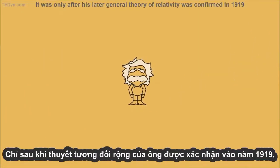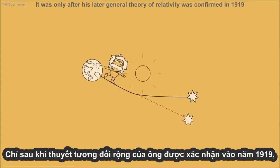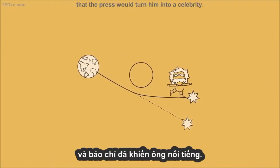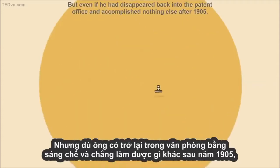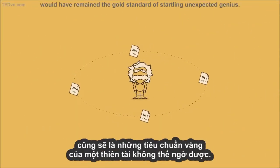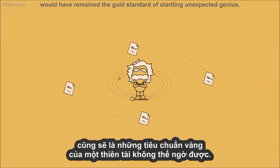Einstein would not become a world-famous icon for nearly another 15 years. It was only after his later general theory of relativity was confirmed in 1919 by measuring the bending of starlight during a solar eclipse that the press would turn him into a celebrity. But even if he had disappeared back into the patent office and accomplished nothing else after 1905, those four papers of his miracle year would have remained the gold standard of startling, unexpected genius.